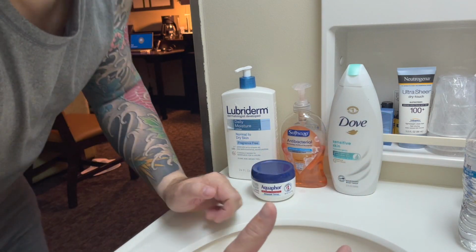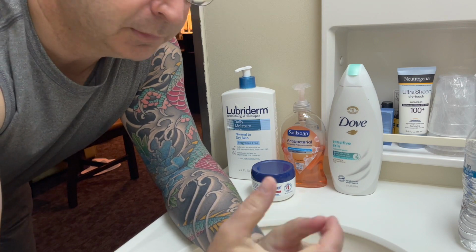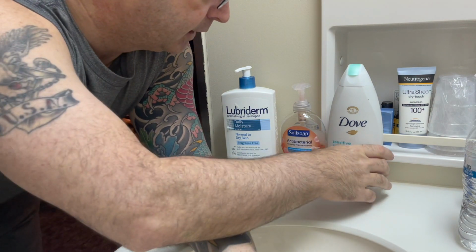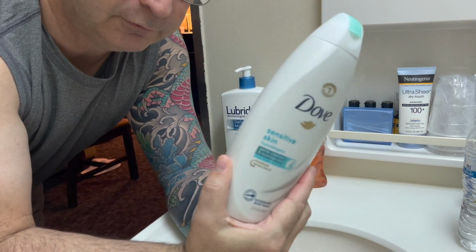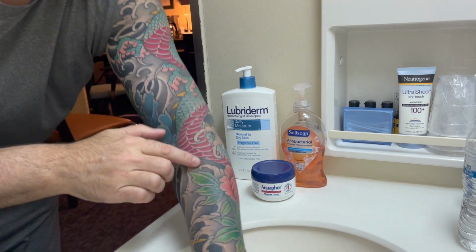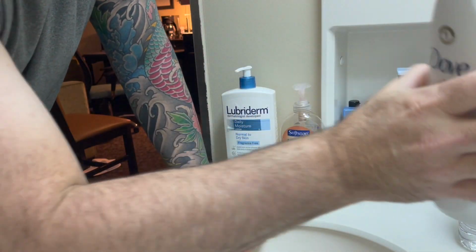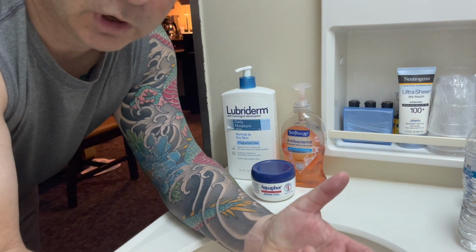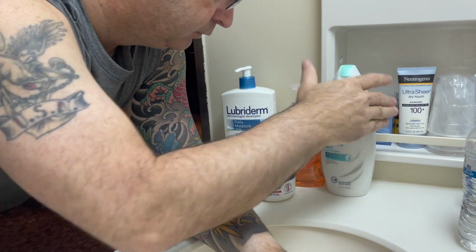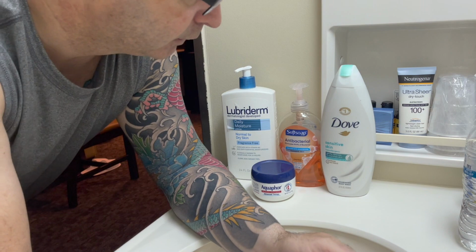Once your tattoo is fully healed in a month and a half, depending on your skin, everybody heals a little bit differently. Once it's fully healed, then I can stop using this. I feel comfortable that my skin layer is replaced, everything's fully healed, kind of like this part right here. So I actually stopped using this, and I start using my regular body wash. So anyway, that's it. These are the 4 products I use for tattoo aftercare.